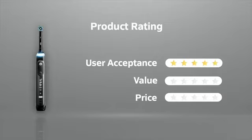This toothbrush provides you complete oral care for your teeth and gums. We will rate it 5 out of 5 in terms of value. This product is available at around $230, which is a bit expensive. But in terms of the features it's providing, the electric toothbrush is quite remarkable. Our rating is 4 out of 5 in terms of price.